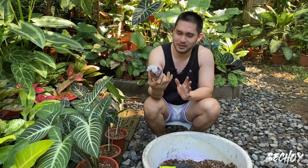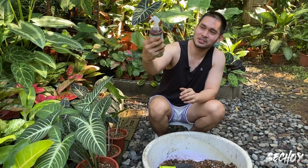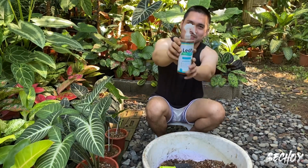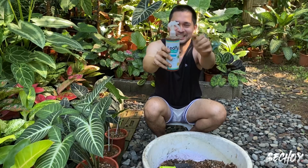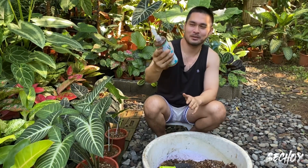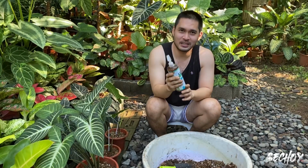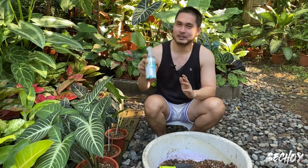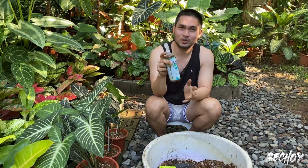So I really find this very good. So nakalagay dito sa ating description, plant food and ocean extract. So just don't mind my hands, very dirty. Ganyan talaga kapag nagpo-propagate tayo, guys. Talagang nadudumihan yung ating mga kamay. So it's very good product talaga, guys.